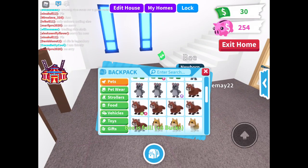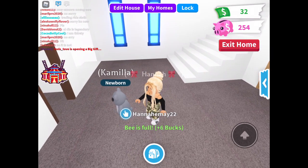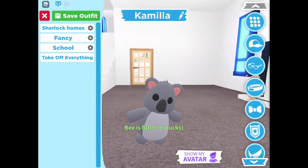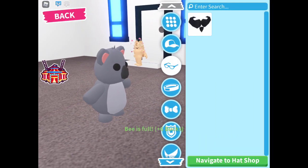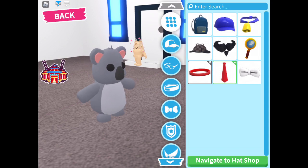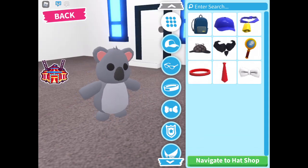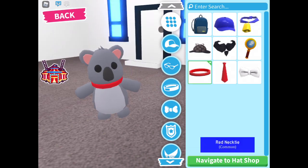So while I was looking at the hacks I could do, I actually found this hack that I made up myself. This hack is how to make your pet wear a scarf. All you have to do is have a collar and a tie. And there, it looks like a scarf. So yeah, that's a hack that I made myself, and I think it looks really cute on my koala.